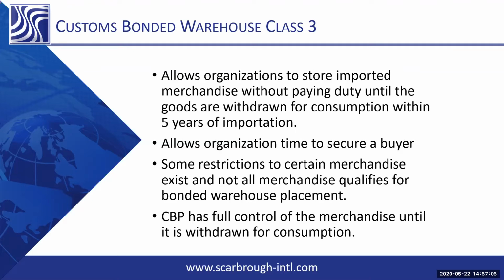So until you secure a buyer for that good, that material can sit in the facility duty free, where you're paying simply the unload fees and storage costs for that material, and then buying yourself time to secure a buyer, and then paying those duties only for the portion of that good that is being directly sold to that buyer.